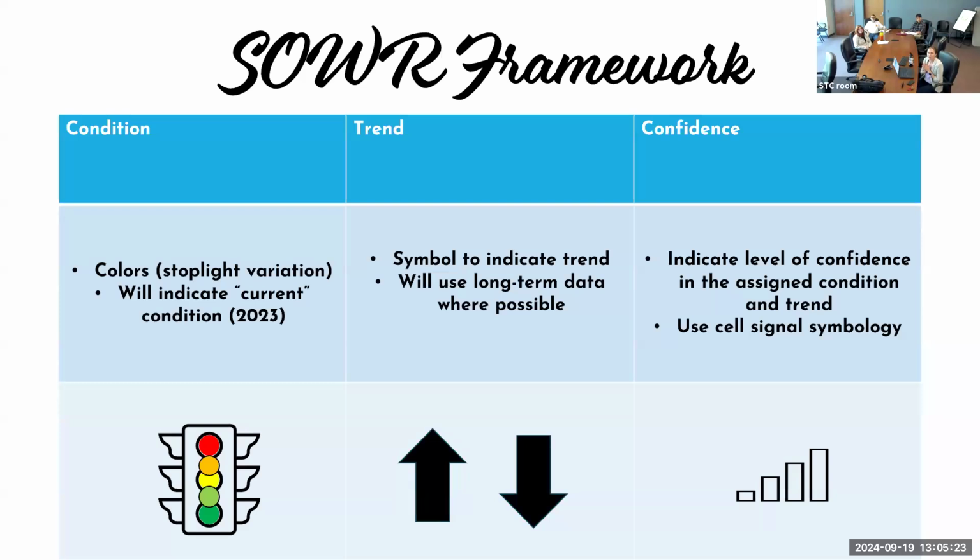So we'll go ahead and get started and dive on into the SOTW, or the state of the watershed. Last meeting, we talked a lot about the framework and how we're going to show conditions. So looking at that stoplight variation, we added a couple of extra colors compared to a traditional stoplight. This color condition stoplight is really to reflect our current condition with the latest available data, ideally 2023, where we have data through 2023. Then we'll pair that with trends in the data using long-term data where possible. We had a good conversation about that last time as well, thinking about whether we want to show short and long-term, only long-term, things like that.